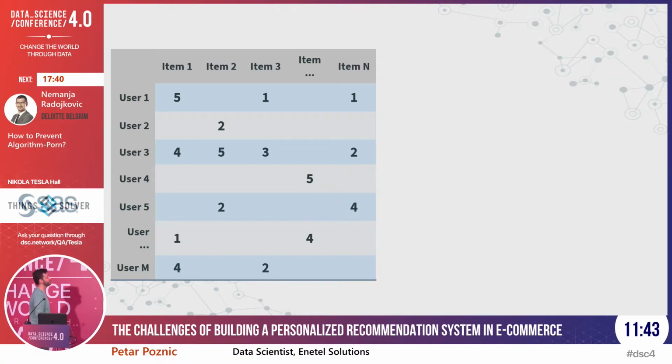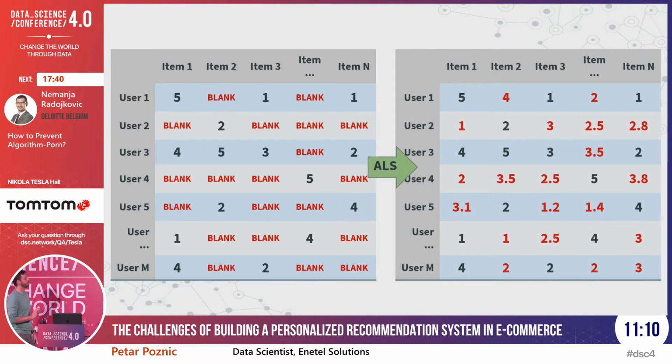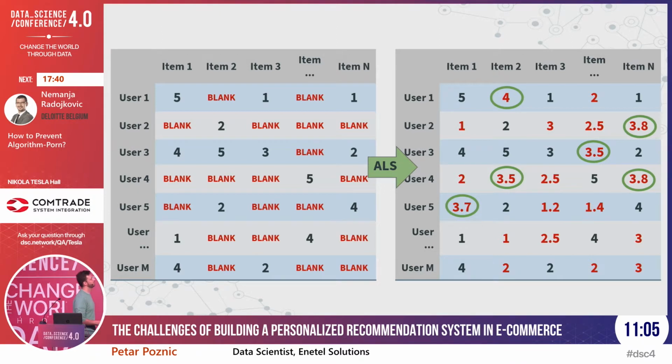It's a bit complicated because on the one side you have hundreds of thousands, maybe even millions of users, and here you can have tens of thousands of products, and you have an extremely large matrix. And it's very sparse. You have a lot of blank places, and what you have to do is get from this data something to fill those blank spaces, and take the best rated and recommend those.